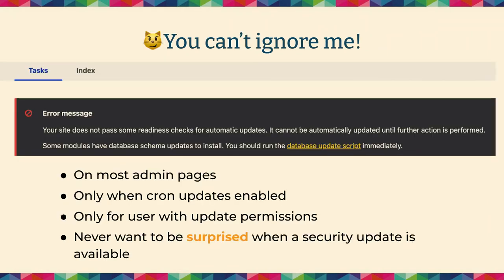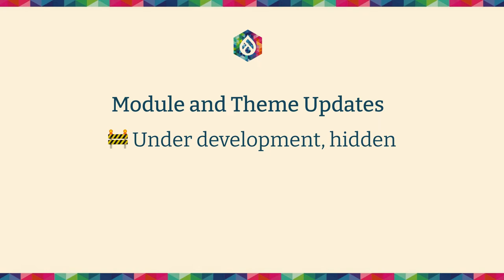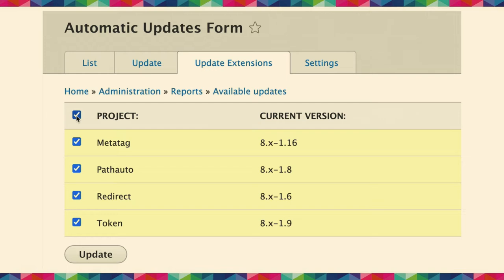On most admin pages, if you have the cron updates enabled, we sort of annoy you on every page, because if you expect this module to update your site if there was a security update, but we know it will not work, we want to tell you that until you either turn off the cron updates because you know it's not supported, or you fix the problem. We just don't want to surprise people. And then there is a hidden submodule that you can unhide that does contrib updates, so updates modules and themes.